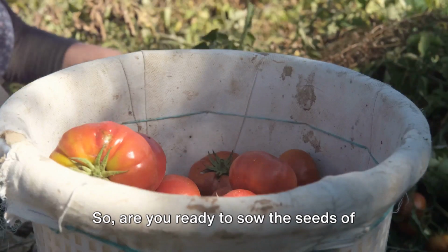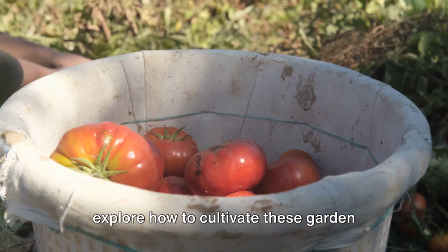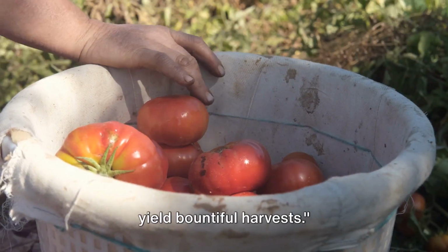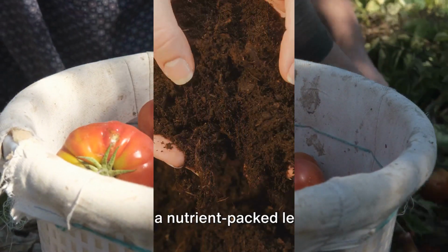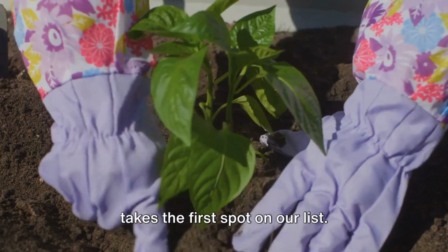So, are you ready to sow the seeds of your own thriving garden? Join us as we explore how to cultivate these garden favorites that require minimal effort and yield bountiful harvests. Spinach, a nutrient-packed leafy green, takes the first spot on our list.